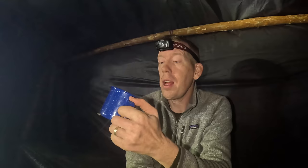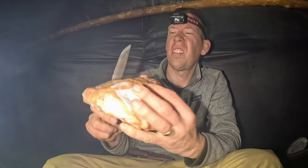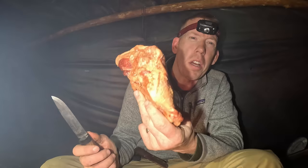Nice cup of spiced orange herbal tea with a load of sugar in it. It's the first calories I've had all day. That hits the spot. Together I got a big slab of pork jowl bacon. I'm gonna chop this up and we're gonna make a stew out of it tonight.